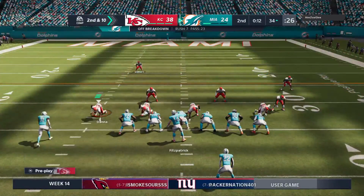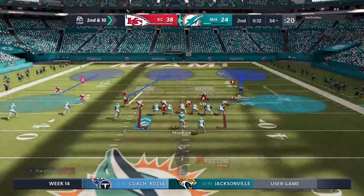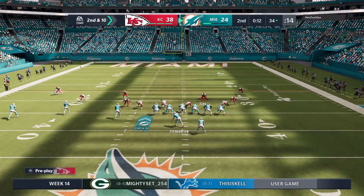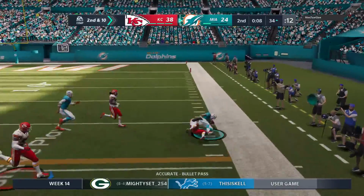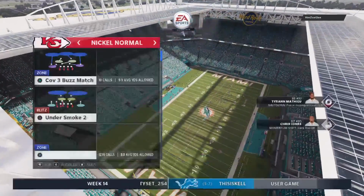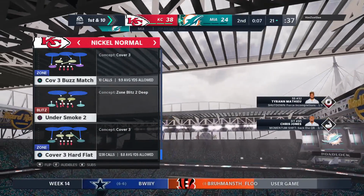From the 34, they'll come to the line on 2nd and 10. Watch the run. Left. Now it's the backup Fitzpatrick. He'll get this into the hands of Breida. And he's got this down almost to the 20 before he's dropped. Now a timeout. 7 seconds left in the first half.